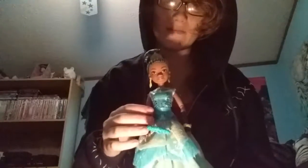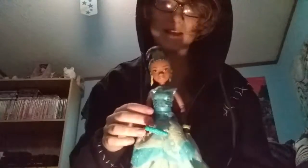So, there's that book. Now, you're here for my doll review, so I'm gonna do Uma first. I ended up getting the Cotillion Uma. I think out of all the Descendants 2 dolls, this one has got to be my favorite.